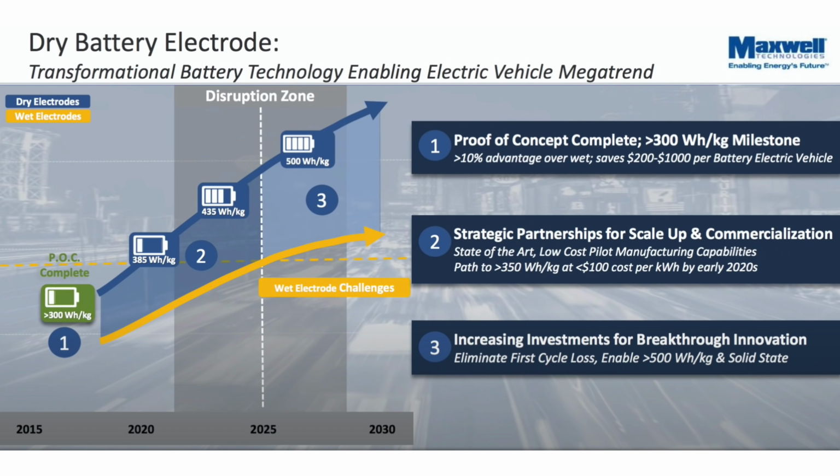Not specific to Battery Day, but Maxwell also believes that they have a roadmap for up to 500 watt-hours per kilogram of energy density. We're not going to get that at Battery Day. Elon on Twitter has already said that lithium-ion battery technology should be around 400 watt-hours per kilogram a few years from now. All right, so that wraps up the chemistry portion.